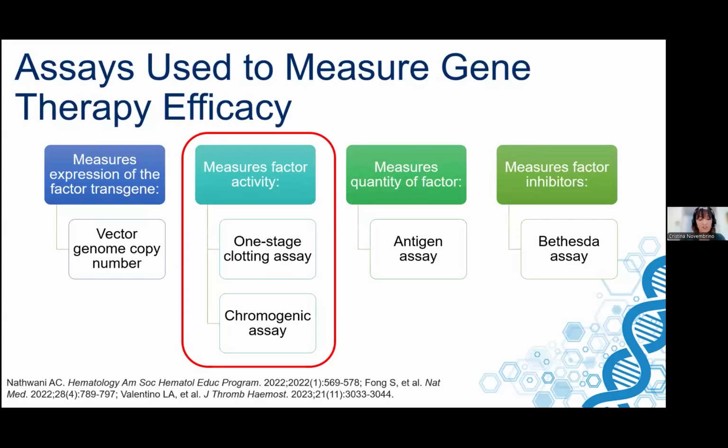For evaluating the gene therapy efficacy, the laboratory can measure the expression of the factor transgene by means of vector genome copy number, can measure the quantity of factor with immunological assay for antigen, and the development of inhibitors by means of the Bethesda assay. But the most frequent approach is the measurement of endogenous factor activity, which is performed weekly during the first month of post-infusion. The test used can be the one-stage assay or the chromogenic assay.